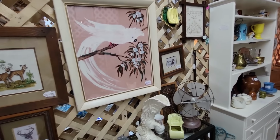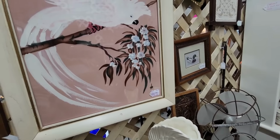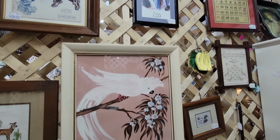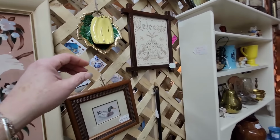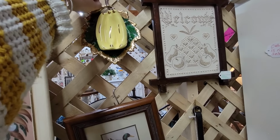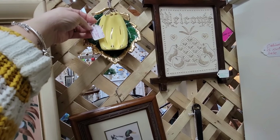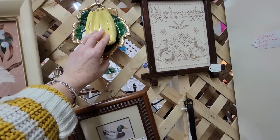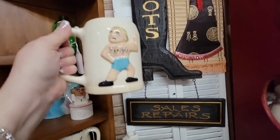Well, this is a great piece right here. It's $24, which is an amazing price. That's really fun. Mid-century modern. Oh, look at the banana planter for $12.99. I think that's fun. But I was looking at this tough guy. Mark, here's your new coffee mug. Don't mess with him.